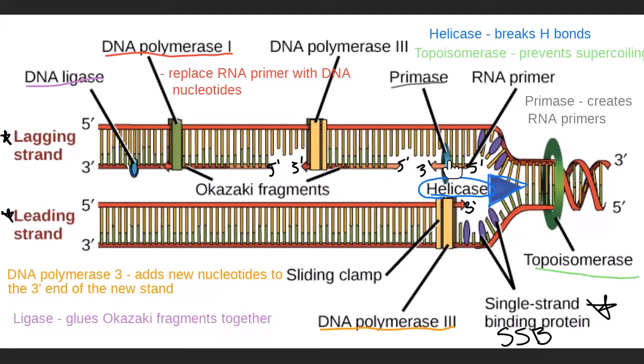The primer is the attachment site for DNA polymerase III. DNA polymerase III reads the old strand and makes a complementary new strand by adding bases to the 3' end. Once it reaches that end, it can jump ahead. Next, DNA polymerase I is going to replace these RNA fragments with DNA fragments, which creates gaps, and DNA ligase can glue those gaps together to make a nice solid strand.